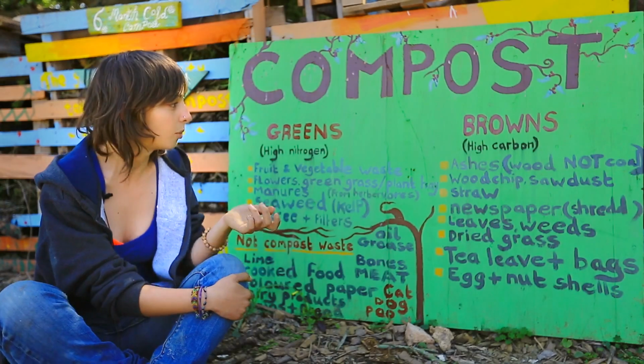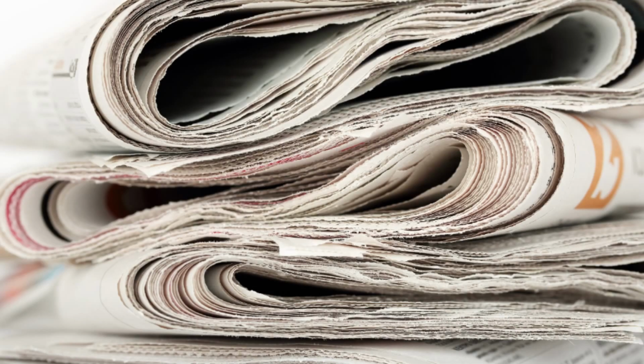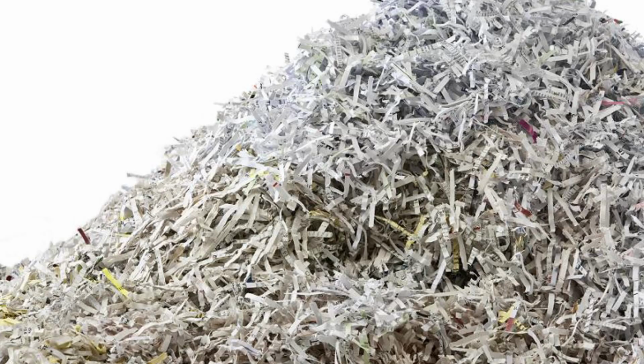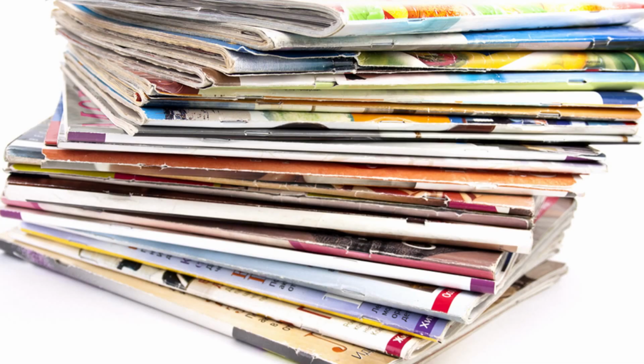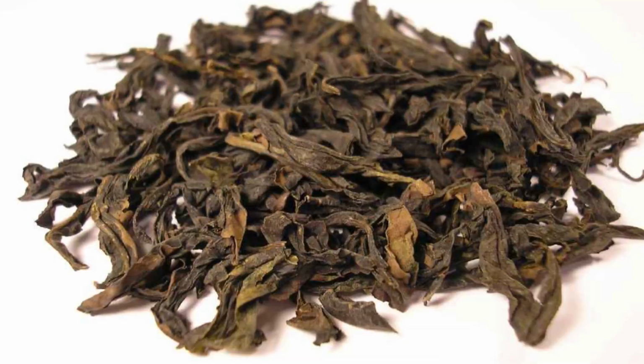Compost is based on a balance, a ratio: 4 parts carbon to 1 part nitrogen. Carbon-based materials include wood chips, sawdust, newspaper, paper shreddings, cardboard, magazines, ashes, straw, leaves and weeds, dried grass, tea leaves.